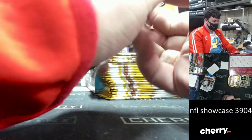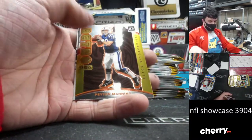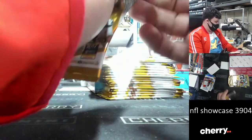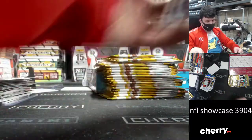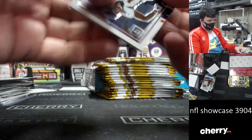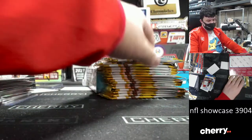Here we go. Aaron Rodgers, Derrick Henry, retro of Peyton Manning, and Christian Fulton, rookie. I am speed. Crosby, Lamar Jackson, Mike Williams, Colby Parkinson, rookie. Cortland Sutton, Bobby Wagner, silver, JJ Watt, and Jason Huntley, rookie for the Lions.